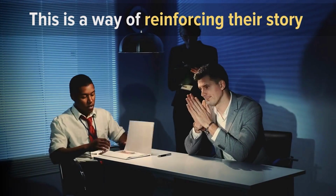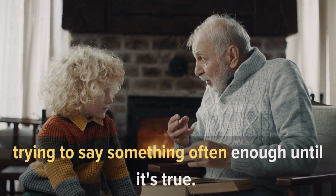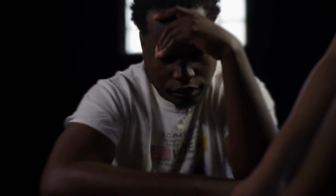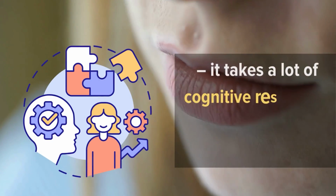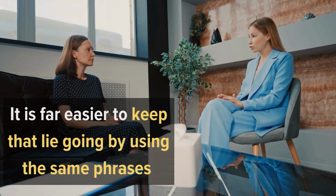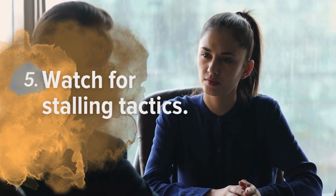This is a way of reinforcing their story. Think about someone trying to say something often enough until it's true. It won't work, but that doesn't stop people from trying. There is another reason to repeat words and phrases. It takes a lot of cognitive resources to come up with a lie and then maintain it. It is far easier to keep that lie going by using the same phrases because you aren't going to contradict yourself. Number 5, watch for stalling tactics.